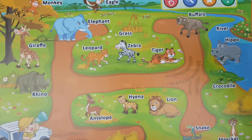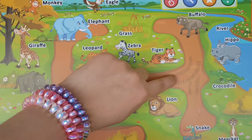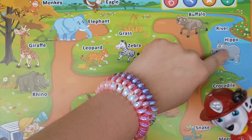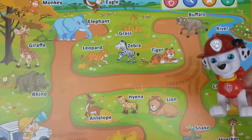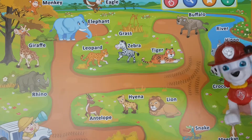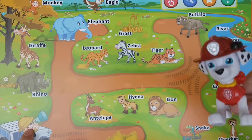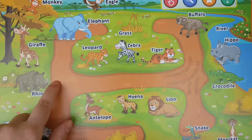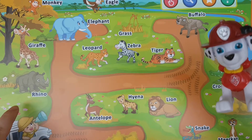Let's find the hippo. Keep going up, keep going right. Keep going up, keep going right. Great! You found the hippo. Good searching. Explore the savanna. Let's drive around the savanna and explore. Touch the car, then trace a path to the correct animal. You found it. Let's find the rhino. Keep going up. Keep going left. You found it. You found the rhino. Let's explore some more.